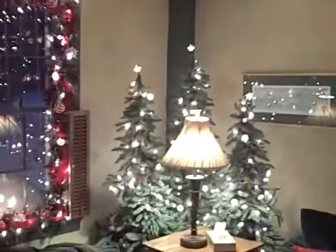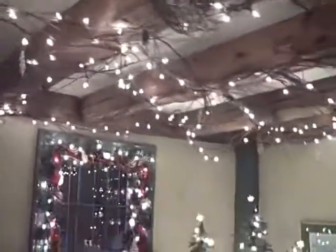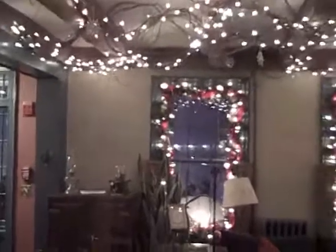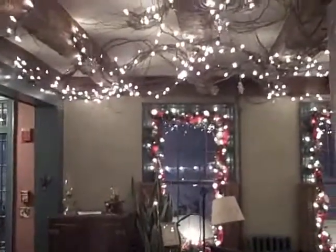Into the guest living room. And new this year too in the guest living room, she put the grapevine ivy and the lights on the ceiling. Just really nice and beautiful window treatments. And again, that fireplace. I really love that one too. You can see the ceiling a little bit better coming back out of the room again.